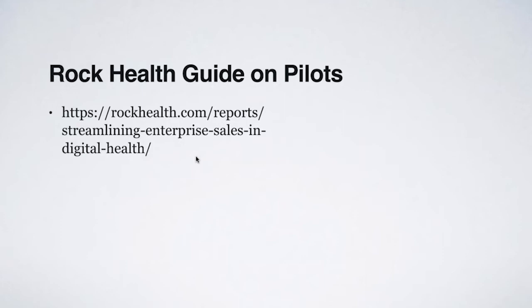So based on the pilot, what can you prove that's good for patients, good for clinicians? But how is that going to grow so that the organization sees the benefit of that long-term relationship? And Rock Health had a really good guide on this as part of their enterprise sales report that they did recently. I'd really recommend reading it. I thought it had a lot of really great content in it.